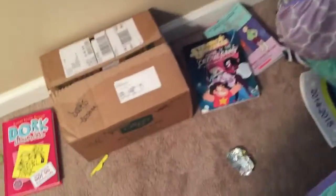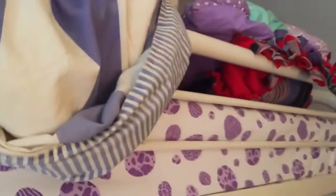So, let's see here. There's an overview. Here's my messy bed and the floor. That's a box. And the closet is clean. But so that is the before.